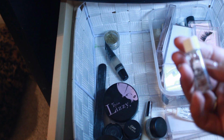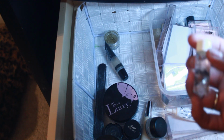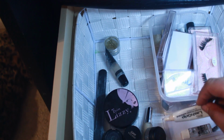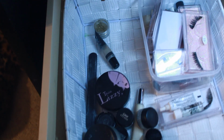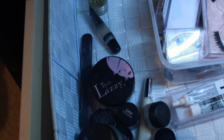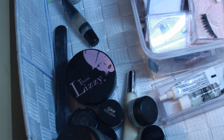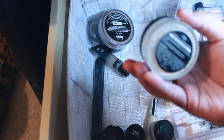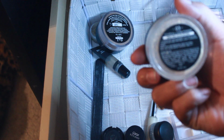This is the one for the, what is it? Like the single use ones, and then this one's for the strip lashes. I've got some Ardell lashes down there, which I lost the packaging for, so yeah, gotta improvise. And then I also have my leftover powders, the Thin Lizzy, and this one by, I have no idea. Yeah, I don't know who that's by.